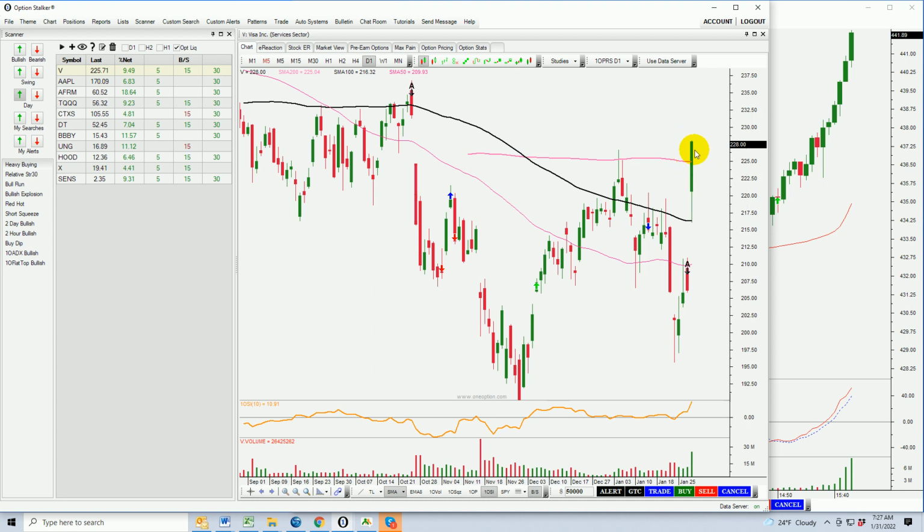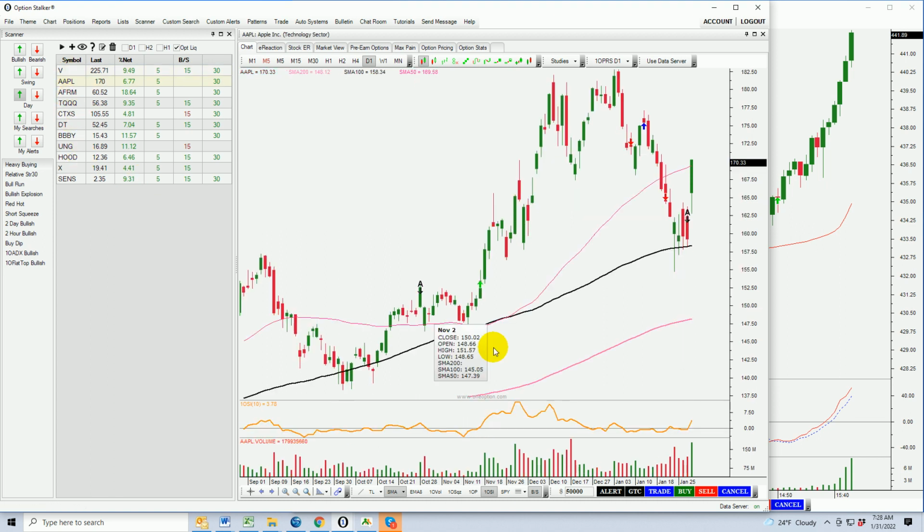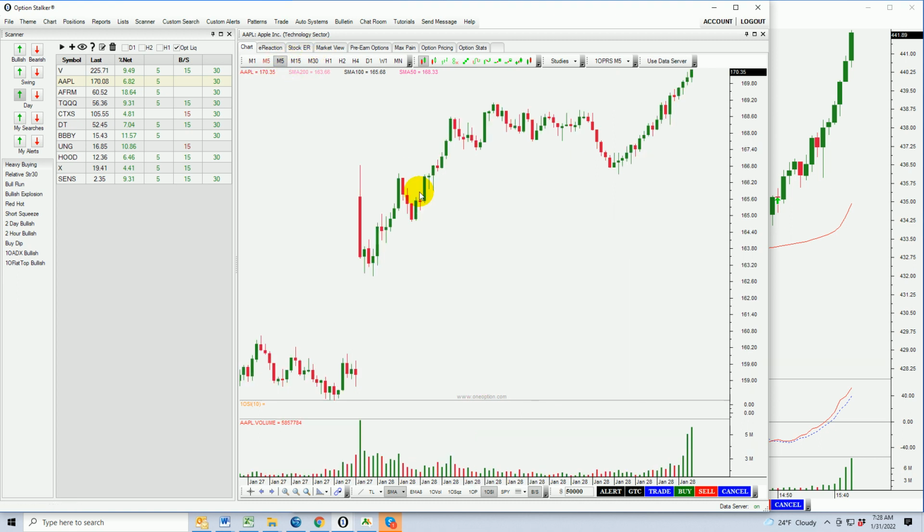And on a day like today, where you've got the market probably rallying higher, look for continued relative strength. So yeah, I like that. Apple, downward sloping trend line, a steep one through the 50-day moving average. I like Apple. There's your earnings announcement. Yes, Apple put in a great day.